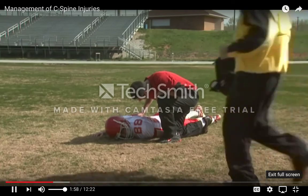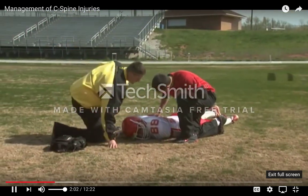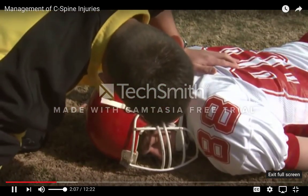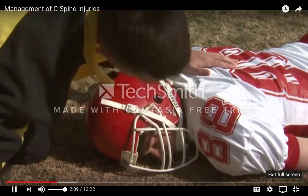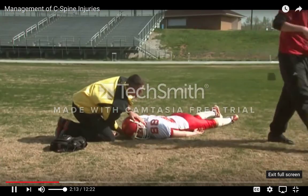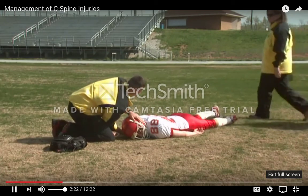The first medical personnel on the scene is the leader. This person should issue all commands. Can you hear me? You okay? No? There's no response. I want you to go get me some help. Call 911. The leader should take control of the injured person's head. The leader holds the head with both hands, stabilizing it by holding firmly and allowing no motion.